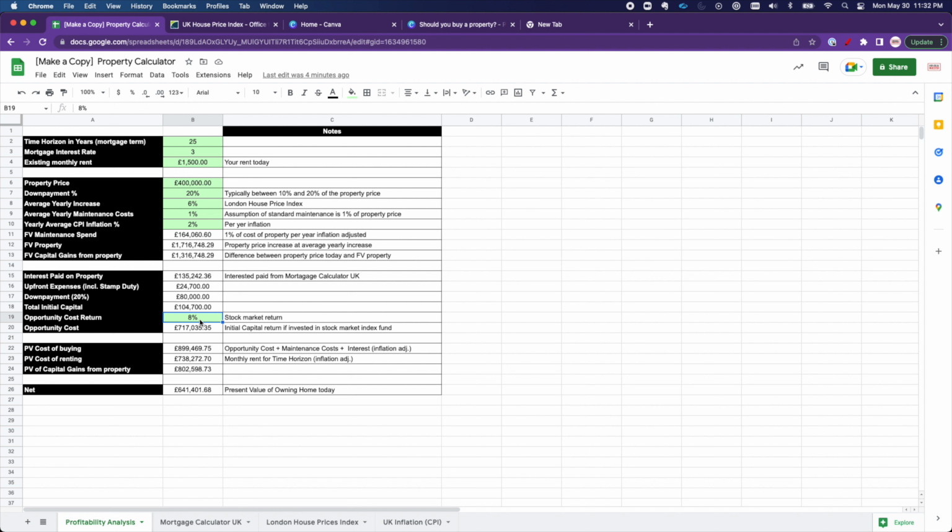All right, and here we're getting to the meat of the analysis, the present value. The present value is where we take all these projections of what everything costs 25 years from now and bring everything to the present, so we can compare apples to apples and really understand clearly what the associated costs are. In this case, the present cost of buying will be the opportunity cost plus the maintenance cost plus the interest, inflation adjusted.